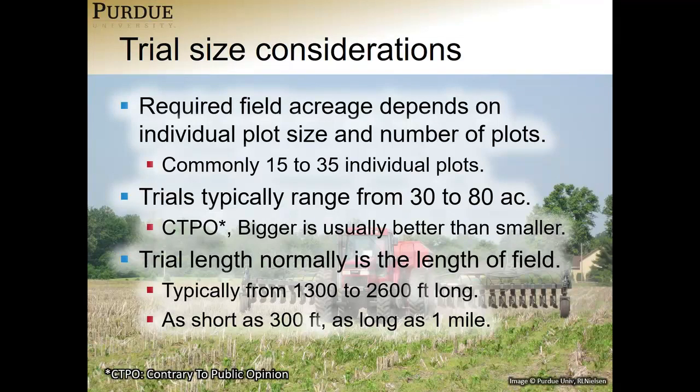We can distinguish between treatments more easily. The background noise is less. And so bigger is usually better than smaller. In fact, my colleagues and I are often accused of being land barons because we're going after all the big fields at the outlying Purdue farms and trying to get as many of them as we can to work with. The length of the trial is normally the length of the field.